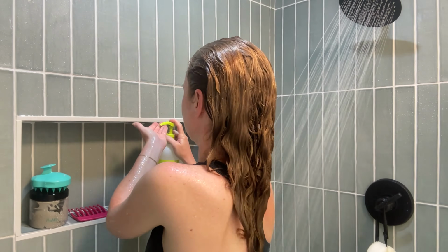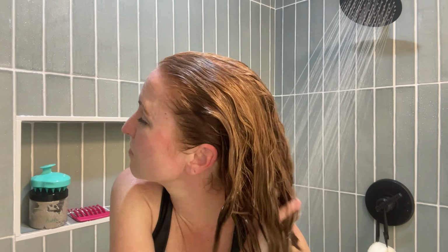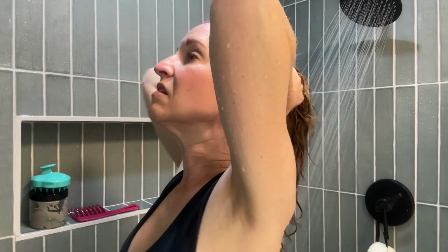This one's my favorite, the Daily Cream Conditioner. I use the original on both. I know there's more lines. I've just never tried them. This one has worked so well for me that I just figured if it ain't broke, don't fix it.